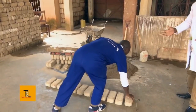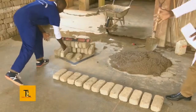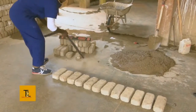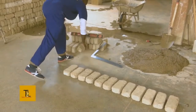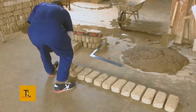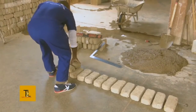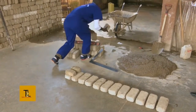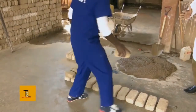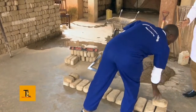That's dry bonding. After we have dry bonded, then we also put there the second course for dry bonding to see whether the bricks fit within these joints we have already created. Once the joints are not well created, it means we are going to experience what we call cracks in the building. So to avoid that, you make sure you do what we call bonding or tying of the bricks together.